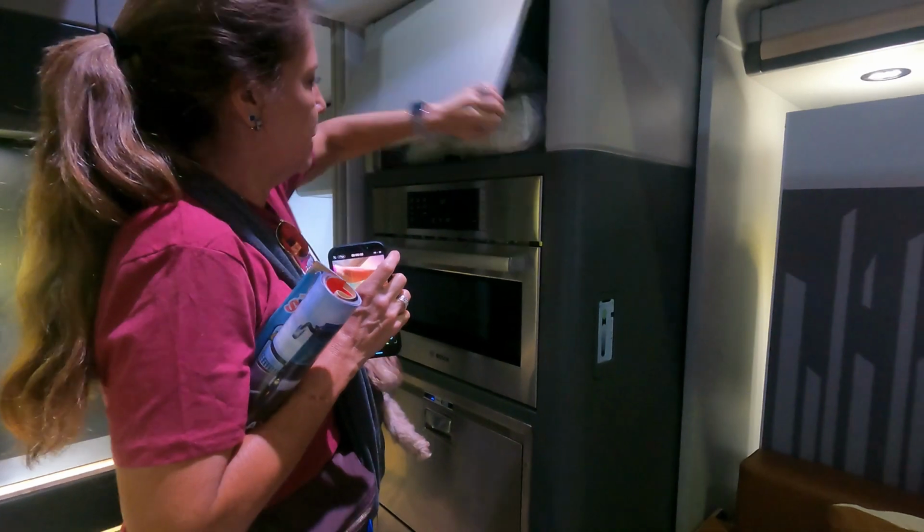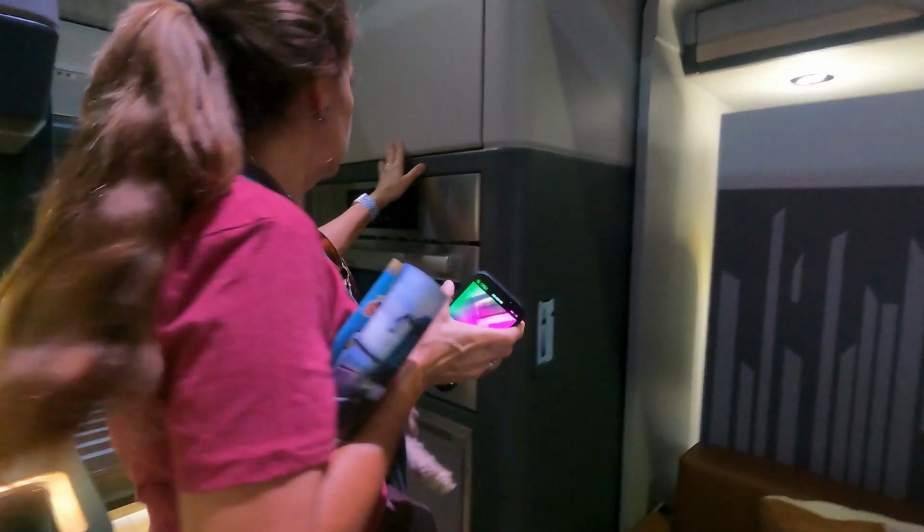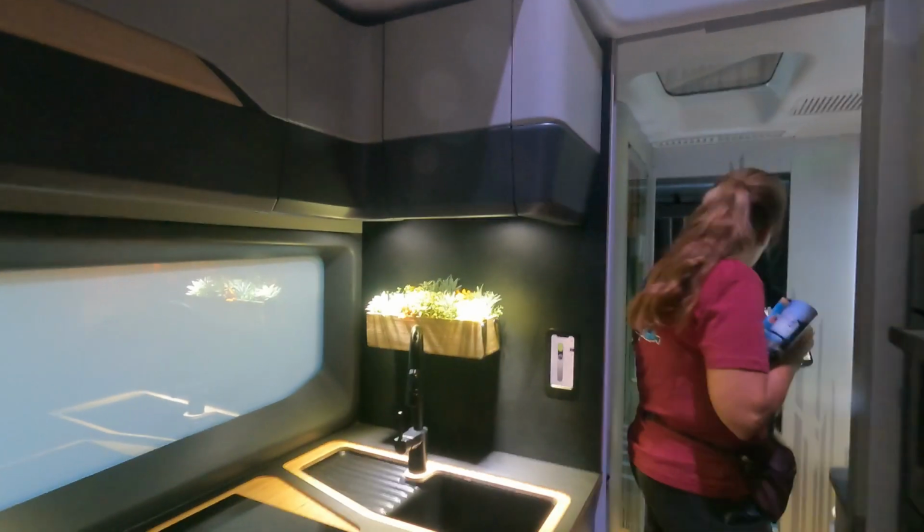Oh, I just have to do it. It's because I have something in my hand. Oh, yeah. Look at all those pillows. Wow, that's nice. Of course, you have to have indoor plants. We're going green here.